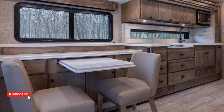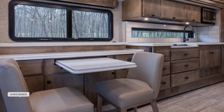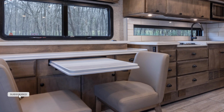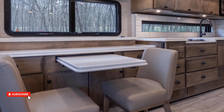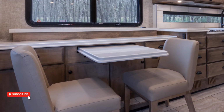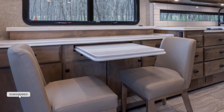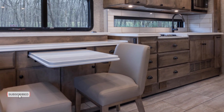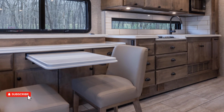Pros. Compact size enhances maneuverability and access to smaller campsites. Luxurious interior with high-quality finishes. Advanced driving and safety features. Efficient diesel engine with smooth transmission. Multiple customization options to fit individual needs.